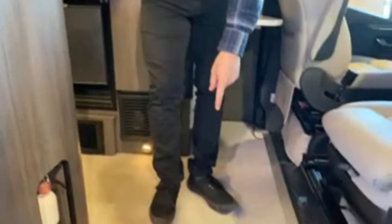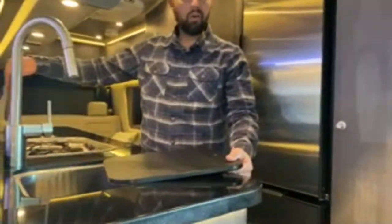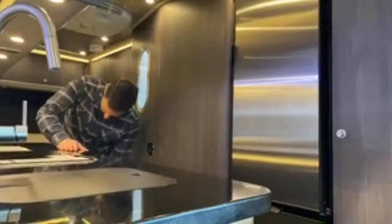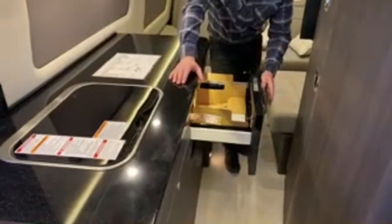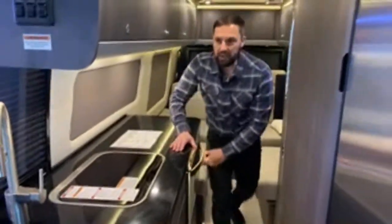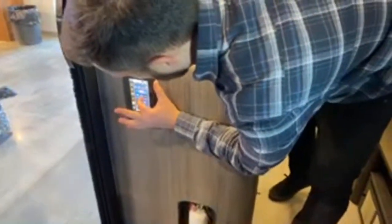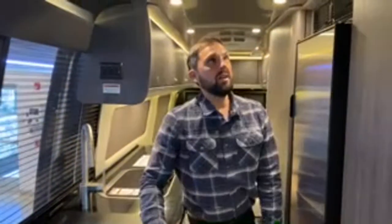Over here, we've got woven vinyl flooring throughout, insulated floor, heated tanks, solid surface countertop, single sink over here, two burner gas cooktop, and a pretty cool slide out microwave here. Everything is touchscreen controlled, so, you know, someone dimmed these lights really, really dim. There we go, brighten them up for you guys.